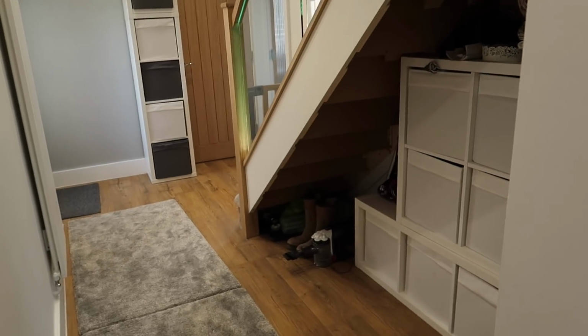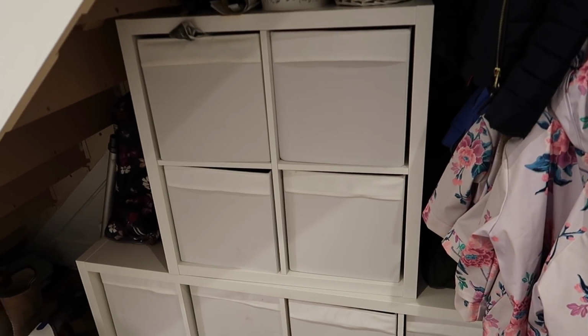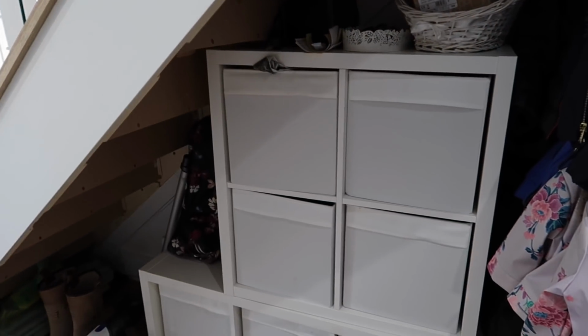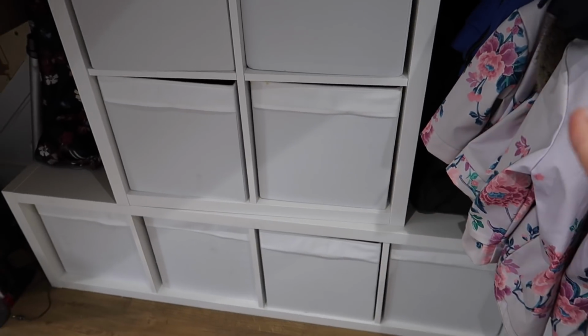Coming out into the hall, and we have got a temporary understairs solution. Now these are just the old calyx units that were in William's room. They've literally been plonked there because, as you can see, one of the things that still needs finishing is under the stairs. So this needs some sort of covered up, tidying kind of area. At the moment, we've got 6 boxes at the bottom and 1 each for shoes. So that's working quite well.